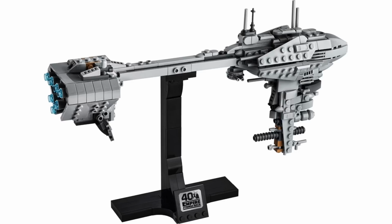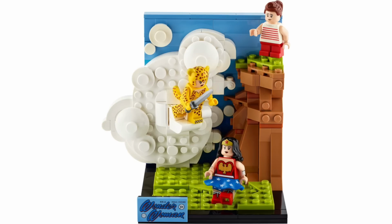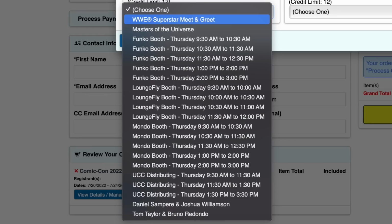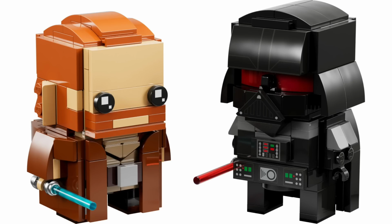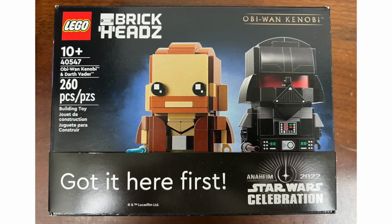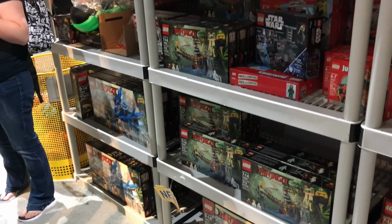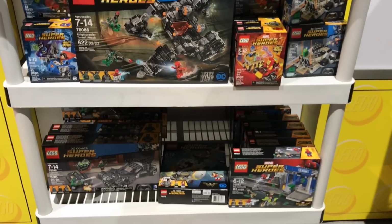As back in 2020, when everything was shut down, the exclusives were either given away via contests or sold at various retailers. Looking at the online exclusives portal, it doesn't seem like any LEGO exclusives are being listed just yet. And while it's possible LEGO is foregoing exclusives this year, it could be that they're doing what they did with Star Wars Celebrations and the Obi-Wan and Darth Vader BrickHeadz, where they sold the BrickHeadz early with this special banner around it. And getting early access to sets at Comic-Con is actually quite normal, as back even in 2018, the LEGO Ninjago movie and DC and Marvel superhero sets were available and on the shelves early.